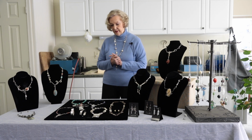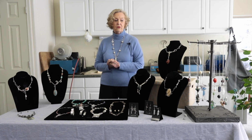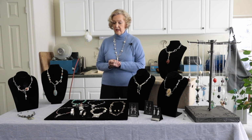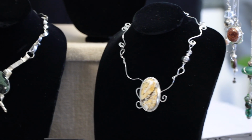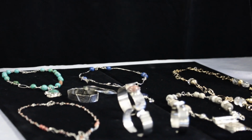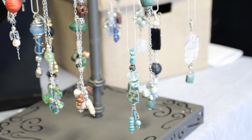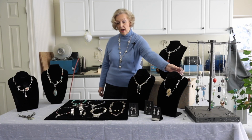My inspiration is, like I say, from the elements themselves. These metaphysical stones seem to call to me. I've got all kinds of beads that I can mix and match and play with. I make large necklaces, I make small necklaces, chains, bracelets, earrings, pendants. I have a lot of pendants. Some of them have bezeled stones on them. Some of them are just made with beads.